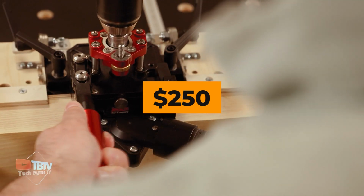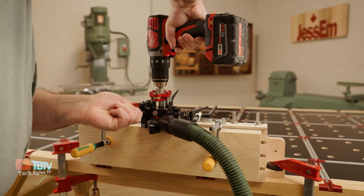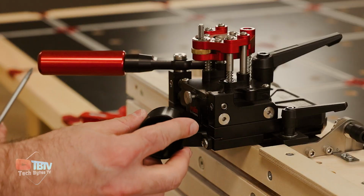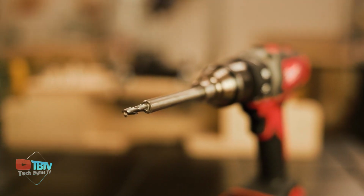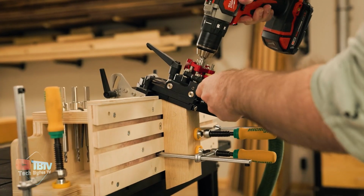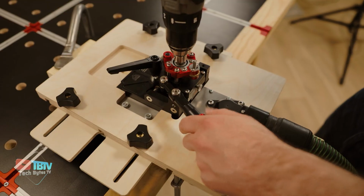While its $250 price tag may seem steep, its ability to simplify complex tasks and improve precision makes it a valuable investment. From amateur to expert, its intuitive design adapts to all skill levels. The Jessamine Pocket Mill Pro redefines the possibilities of woodworking. It is more than just a tool. It is a revolution in working with wood. Would you like to have such a tool?